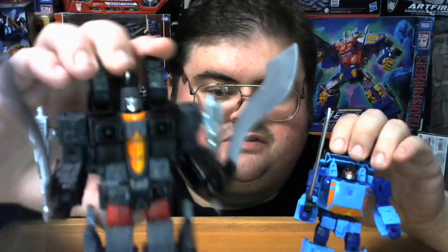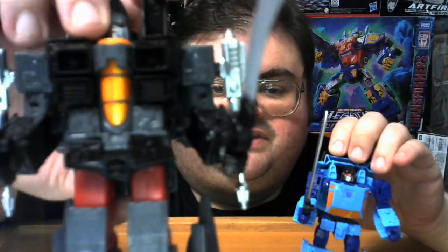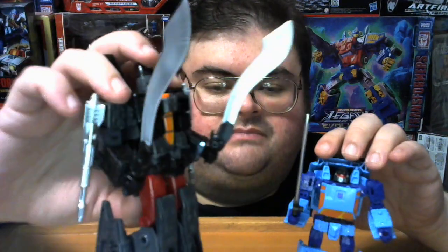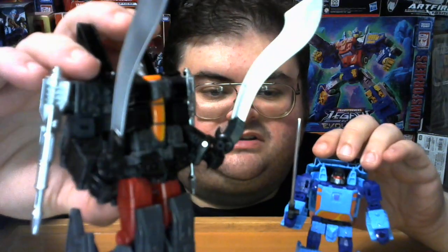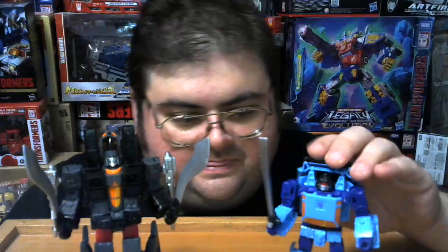So here's the Elite Seeker, same head sculpt that was used on Earthrise Ramjet, and I love the solid orange plastic used for the cockpit. And of course, the new weapons are the swords. One nice thing that Hasbro did is that in addition to the swords, you've also got the null rays that most Seekers come packaged with.